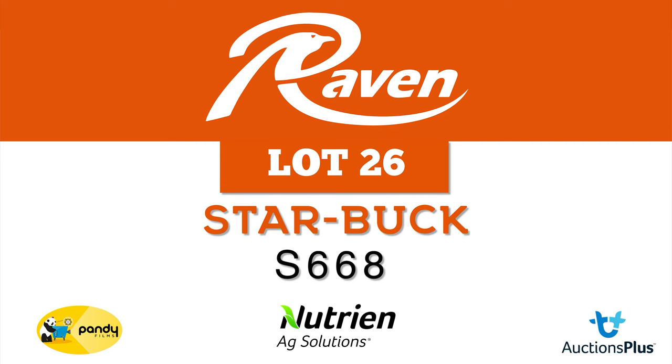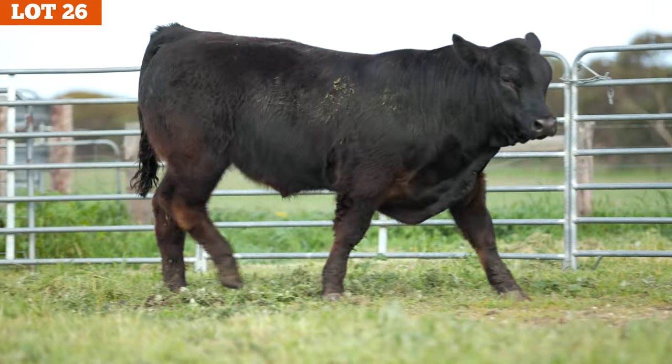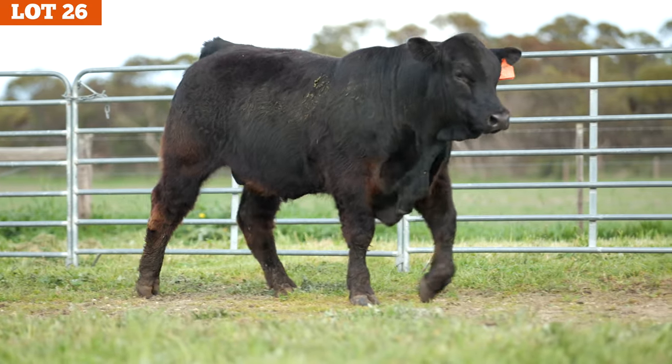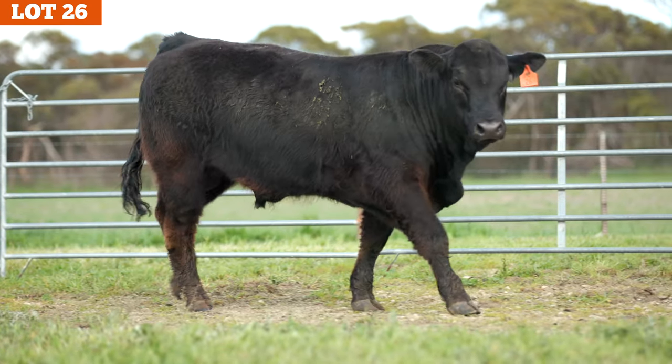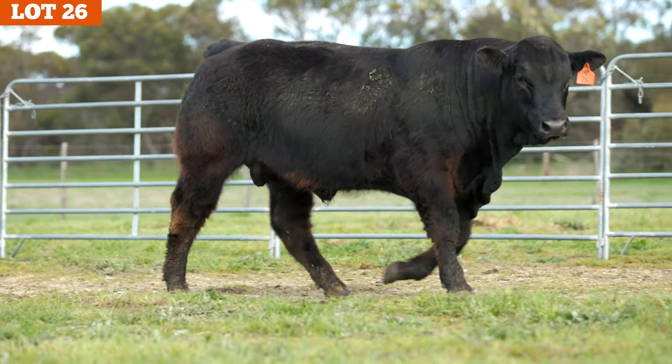Lot 26, Raven Starbuck, S668. A super quiet, long-bodied, thick-made bull that possesses a curve-bending data spread from great calving ease to exceptional growth. A big EMA and carcass weight makes this guy a highly profitable bull to own.